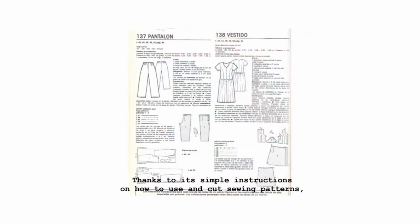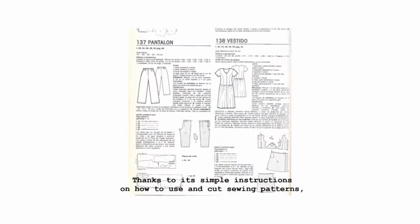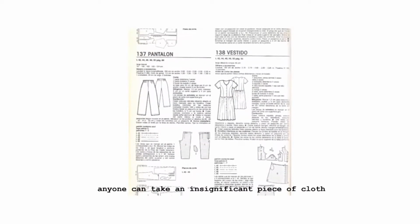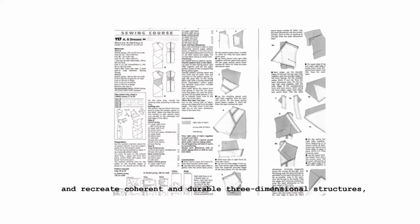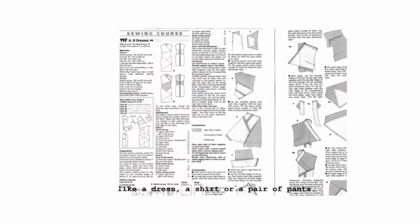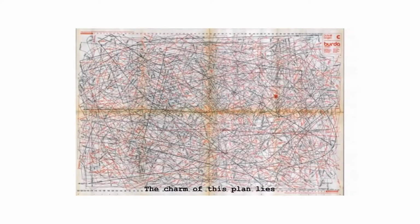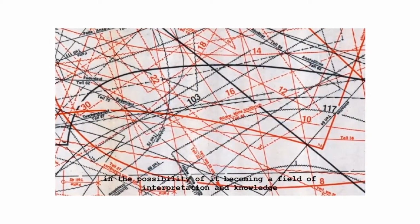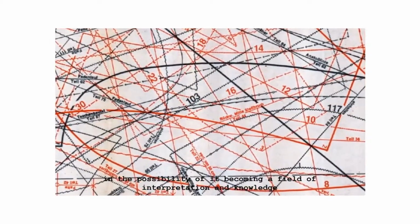Thanks to its simple instructions on how to use and cut sewing patterns, anyone can take an insignificant piece of cloth and recreate coherent and durable three-dimensional structures, like a dress, a shirt, or a pair of pants. The charm of this plan lies in the possibility of it becoming a field of interpretation and knowledge.